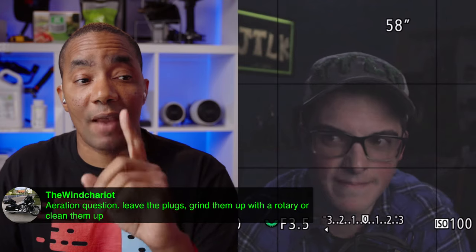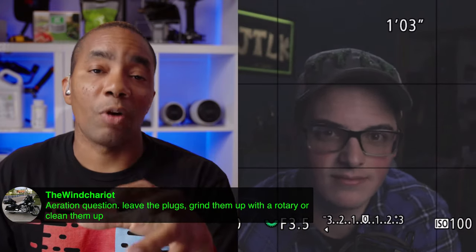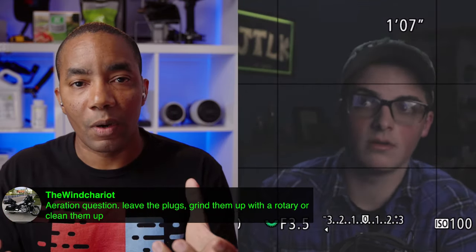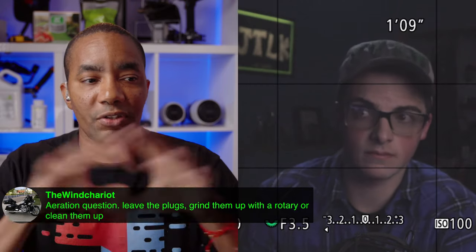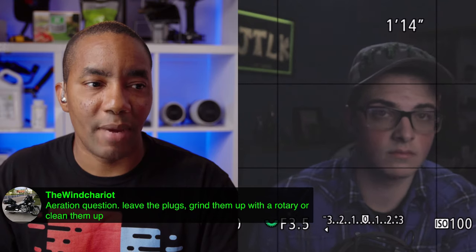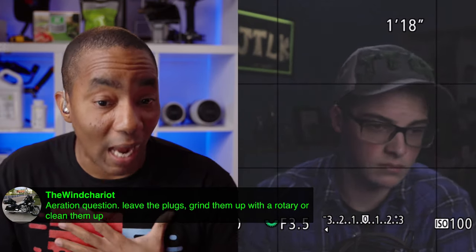The only caveat I will tell you to make this work well is let them dry out. If you aerate and it rains heavily after you do it, let the plugs dry out pretty well, because that way when you mow, they'll just turn to dust and disappear, and it won't be that big a deal. It'll make less of a mess if you wait for them to dry out before you mow over them. But that is what I do.